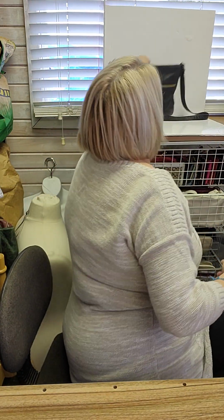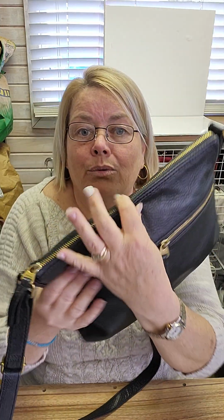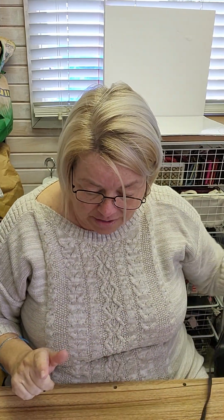And our final item is this really, really nice leather Fossil. Actually, before we carry on with this one, I had a little bit of history on Brighton. The company has been around since the 1980s. Their original item was belts, just like Fossil's original item was watches. Brighton's original item was belts and then some of their jewelry items. They started in California in the 80s, and in 1993 they started selling handbags.